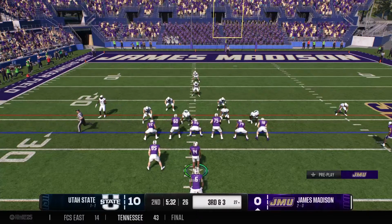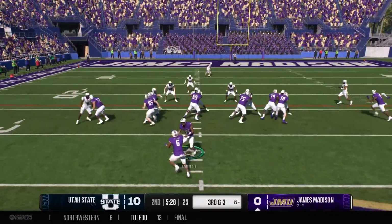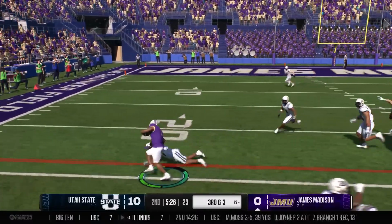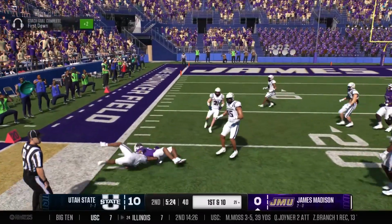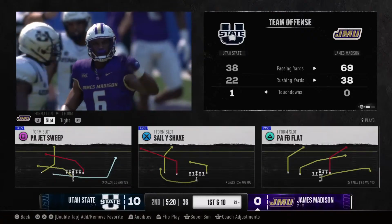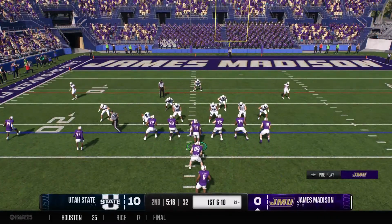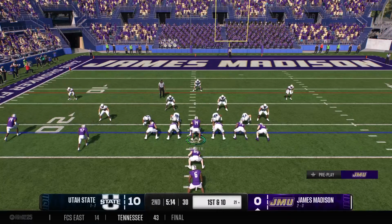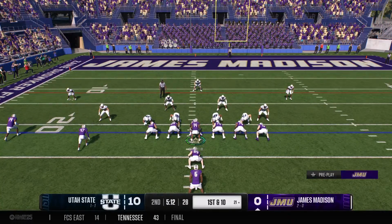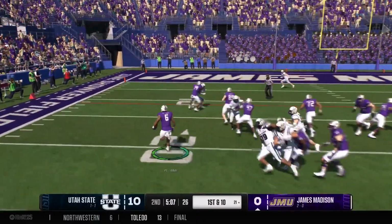Here comes third and short from the 27. This defense trying to make them settle for a field goal. They'll try to bully their way for the first. And that stiff arm is a weapon for this runner. He uses it and picks up a first down. And this offense is clicking, everything's moving, and the guy carrying the football, I mean, he is carrying the rock.